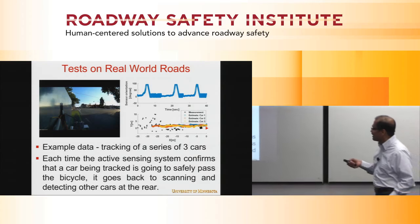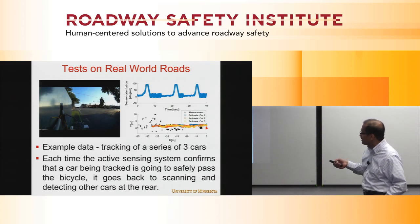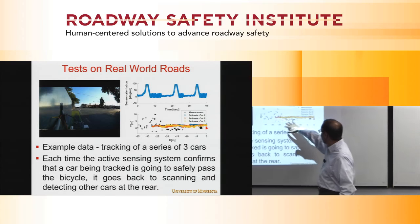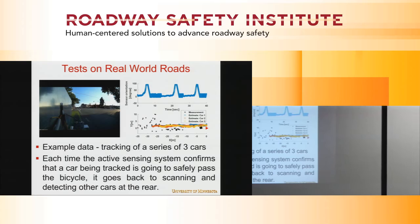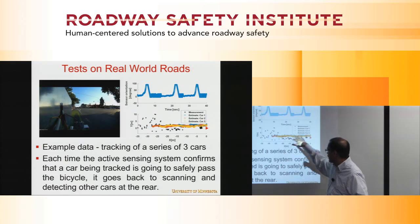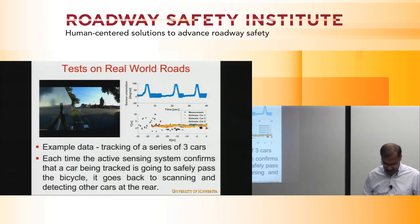Okay, and you can see how our estimation algorithm works. If you just use the raw data from the sensor, you can see how the raw data is spread quite a bit, and there's quite a bit of noise in it, and there's all kinds of outliers in the data. But using the clustering algorithm and the tracking algorithm, you can get a smoother estimate of what the car is doing.